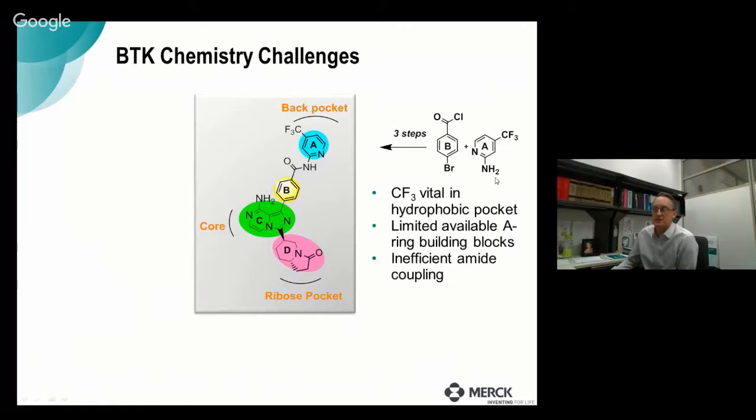And of course, as Jeanette alluded to, we really want to access diverse building blocks so we can robustly and quickly explore SAR. But when you don't have the building blocks, that can be a real challenge. So the issue was one of building block accessibility, but also this amide bond coupling was quite inefficient due to the electron deficient nature of this pyridine. And so again, that was hampering the number of analogs that could be robustly explored.